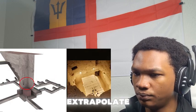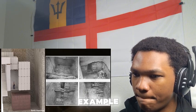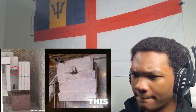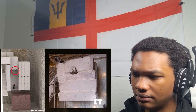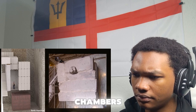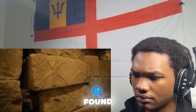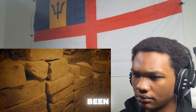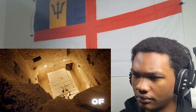We can only extrapolate an antechamber above the granite box from a parallel example in Djoser's South Tomb, which was recently destroyed. This antechamber had a crossbeam for lowering the plug to seal the space below it. Stadelman doesn't count portcullises in later pyramids as chambers, and so he justifies this one as a chamber because a few blocks were found with engraved star patterns in the walls.